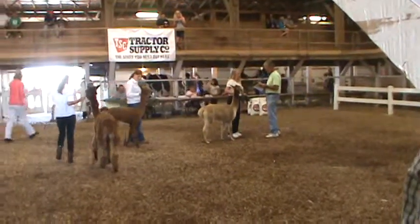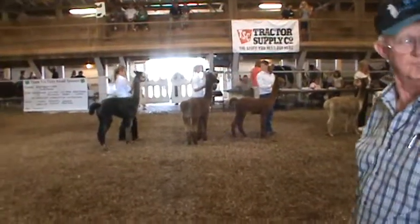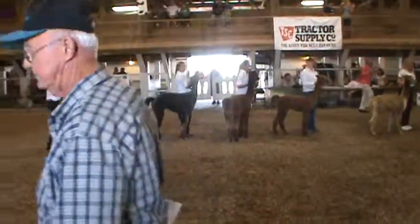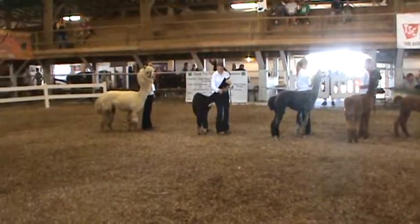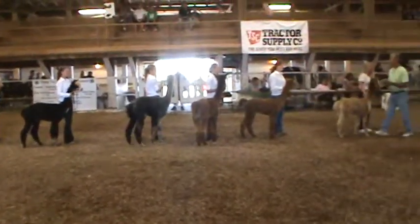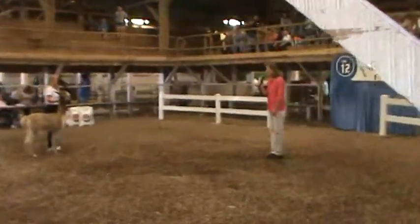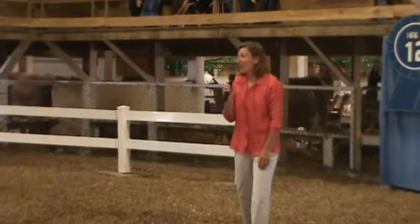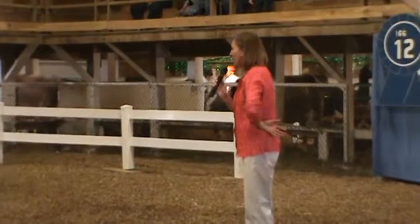Kodachrome got first, Suede got second, Stevie got third, Guy got fourth, Da Vinci got fifth. This is the first ever, to the best of my knowledge, alpaca class at the Muskingum County Fair, and what a great class it is. And it's exciting to have it as a part of the fair.